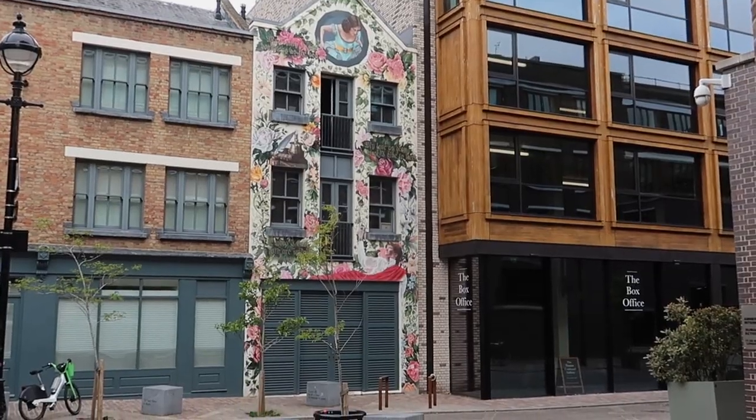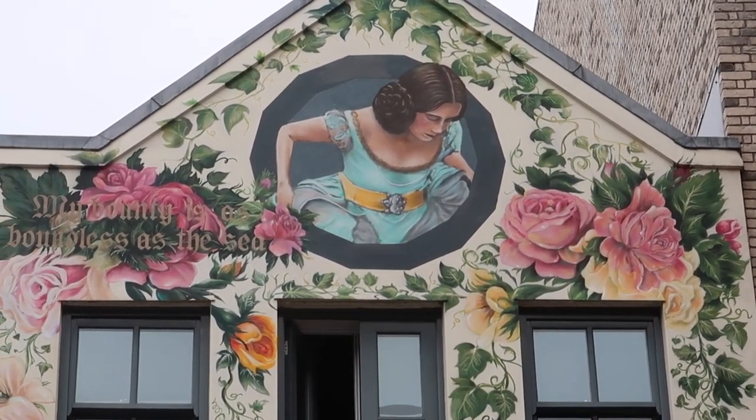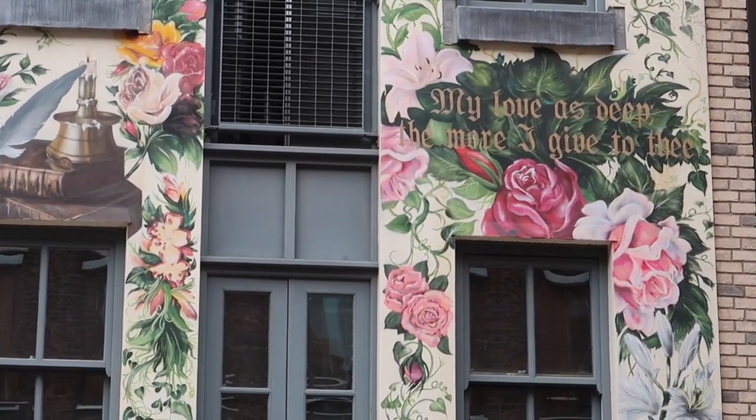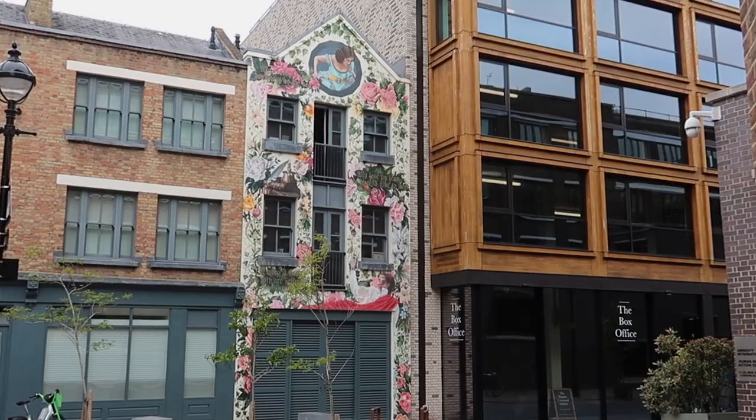Okay guys, are you ready? One more place I wanted to visit for a while. It's the Romeo and Juliet mural. This Romeo and Juliet mural marks the site of the original Shakespearean theatre before the Globe, where the tragic love story was first performed back in the 16th century.